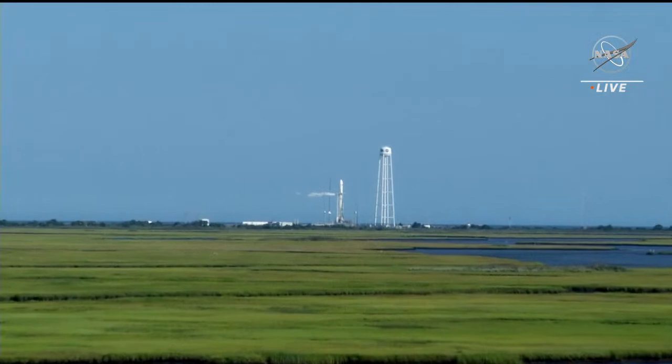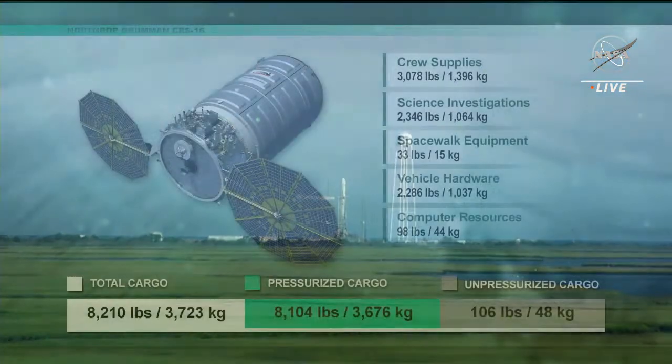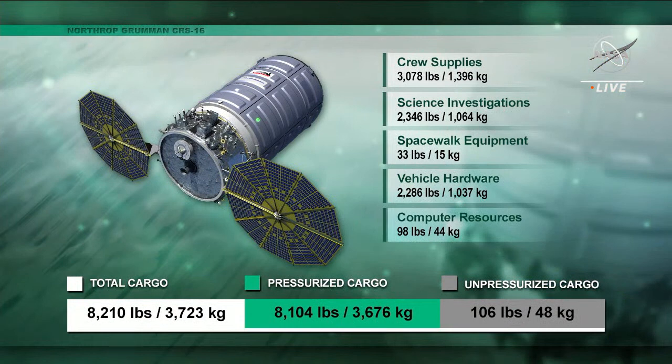Again, going up on Cygnus today is more than 8,200 pounds of research, crew supplies, and hardware, which is Cygnus's heaviest load to date. Within that cargo is 3,078 pounds of crew supplies, 2,346 pounds of science investigations, 33 pounds of spacewalk equipment, 2,286 pounds of vehicle hardware, and 98 pounds of computer resources.